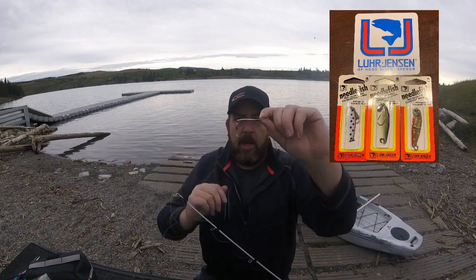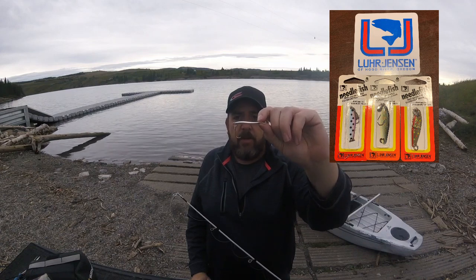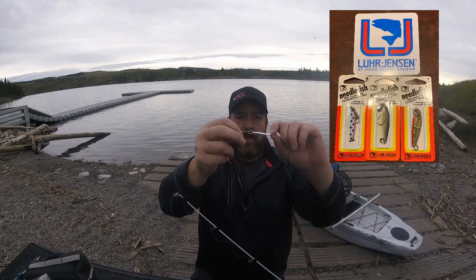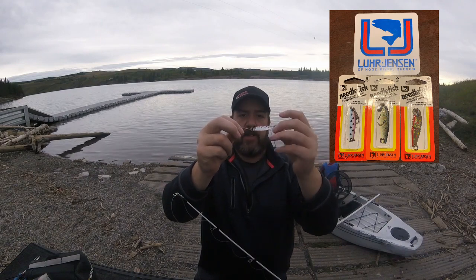It's thin. It does have a little bit of a bend in it, so it does wobble through the water fairly well, and then it has a little tag, so it creates a little bit of turbulence behind. I'm going to pinch the barb on this one hook, obviously, because we release everything that we catch here, basically.